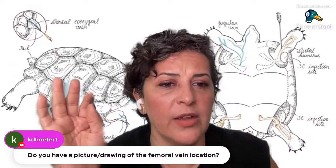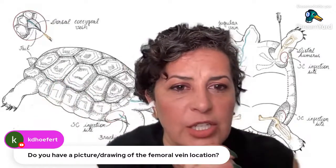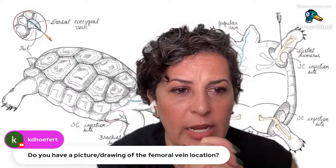Do you have a picture drawing from the femoral vein location? In what animal? In what animal?